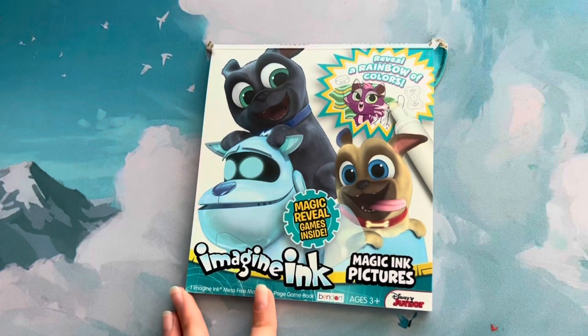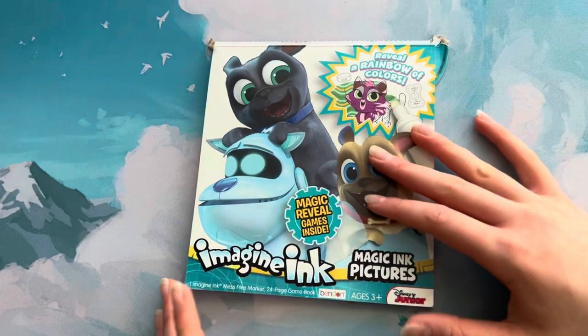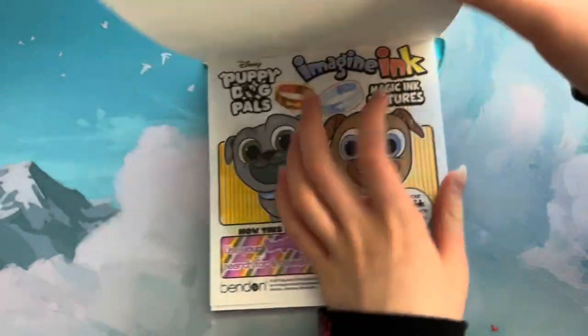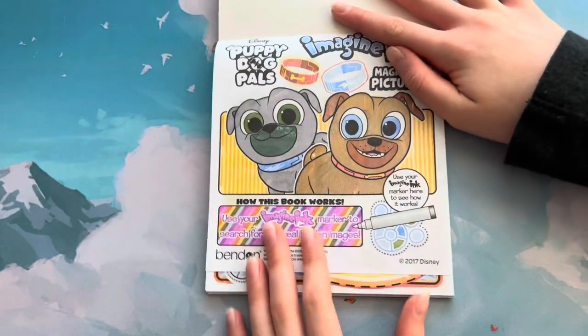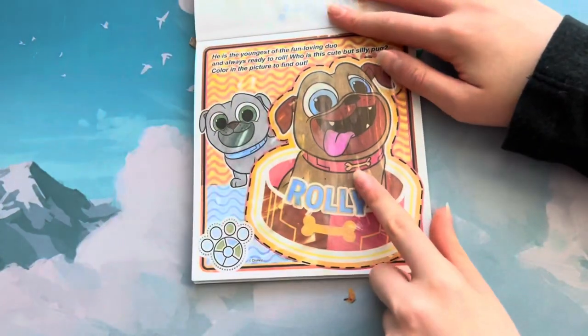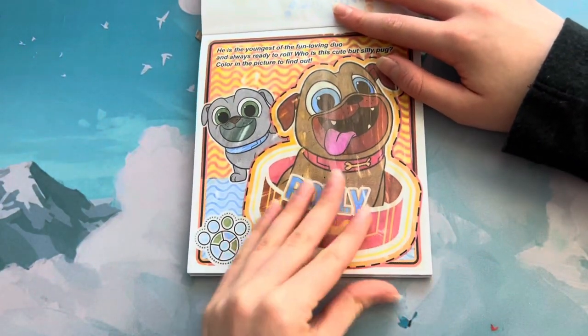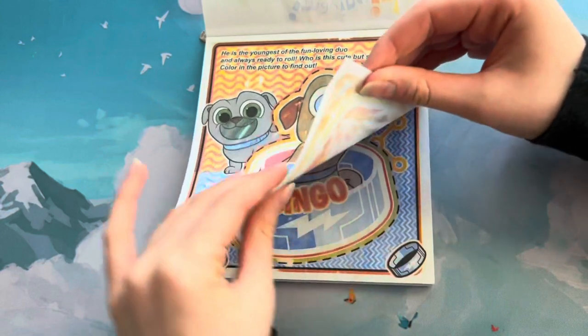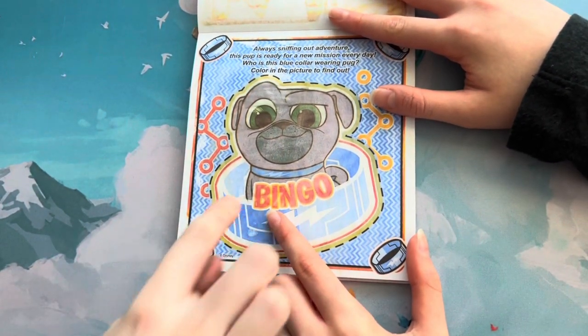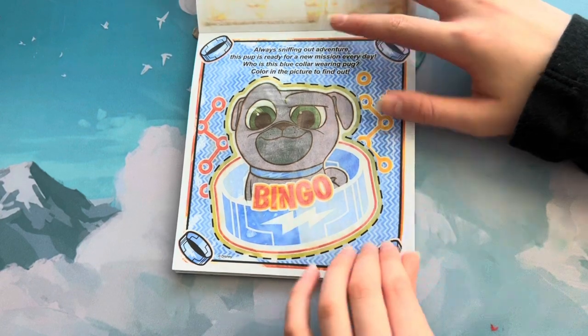Me and Sydney have finished this mess-free coloring book. So let's show everyone. We did these two with Bingo and Rolly. This one's Rolly. Can you say Rolly? And then this one is Bingo.